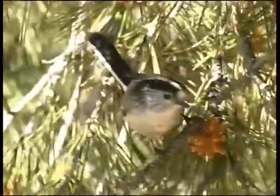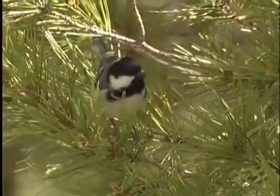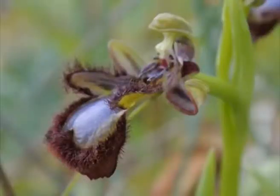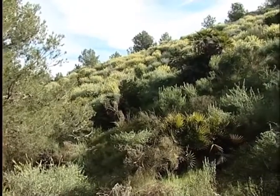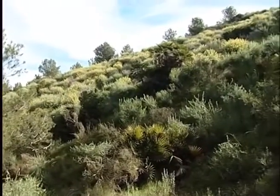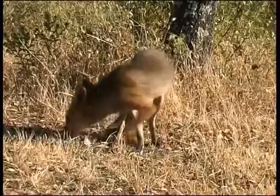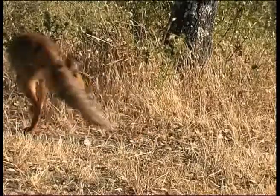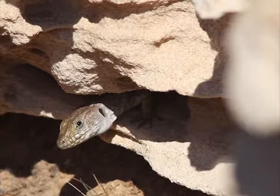The forests are home to many birds, such as the long-tailed tit, chickadees, and woodpeckers. And among the clearings in the pine forests, we find various species of orchids. The slopes of the mountains are colonized by dense scrub formations, the preferred areas for animals such as rabbits, foxes, partridges, and various reptiles such as the large psammodromus and the ocellated lizard.